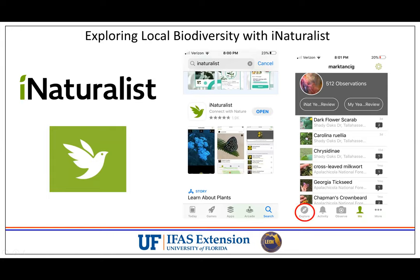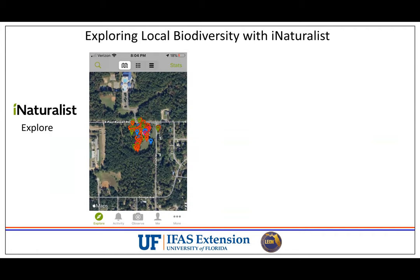And I think what I'm going to do first is we're going to explore first. So open it up. You won't have anything in here as far as observations because you just started, but Explore will still work for you. When you hit Explore, a map will pop up, and you can move the map all around. Usually it's going to zoom into where you are, but then you can scroll through and find the particular location that you're interested in.